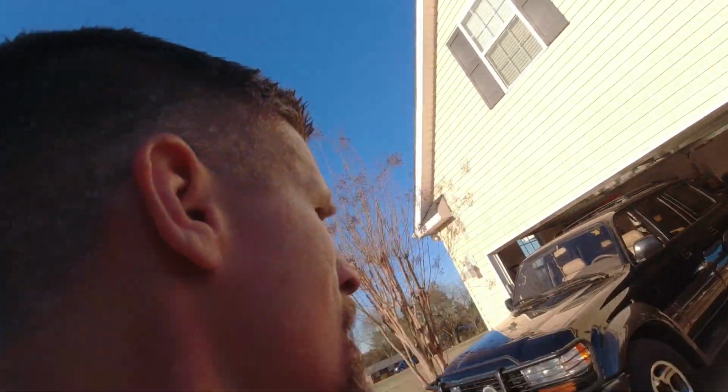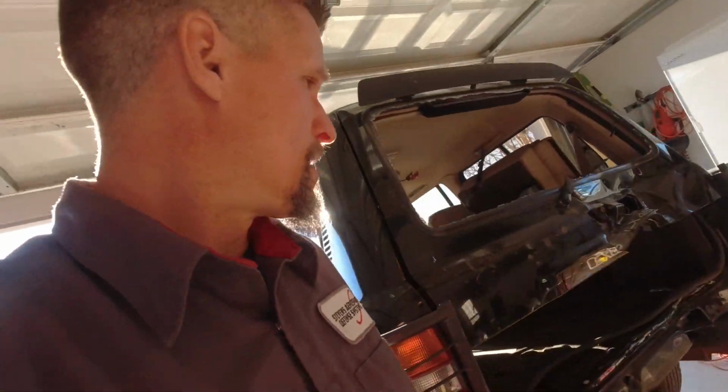My plan for this thing is to first fix the rear end. So I guess I should have started with that. Let me show you the very, very bad. Now, I've already started digging into this thing and had to get it open.